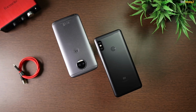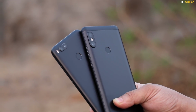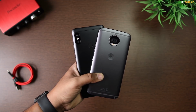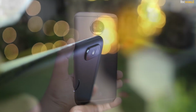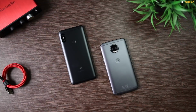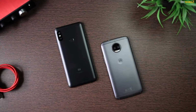The in-depth camera comparison between the Redmi Note 5 Pro and the Moto G5S Plus. Redmi Note 5 Pro was the winner when I compared it with the Mi A1's camera. So I am really excited to see how the camera of the G5S Plus will do in this comparison. Note 5 Pro is fairly new to the market, while the Moto G5S Plus has been out for some time, and it is due for an upgrade maybe in a month or so. Keeping that in mind, first let us check out the specifications of the camera on both these phones.